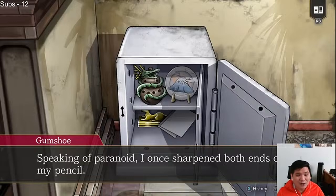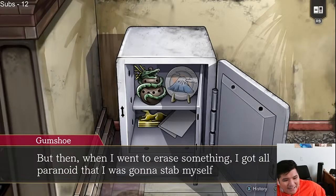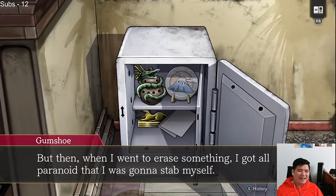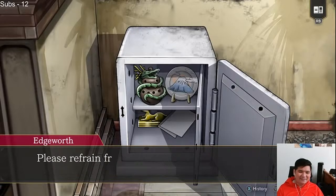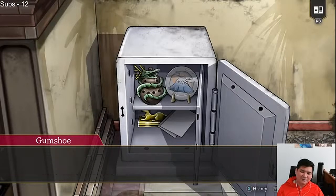Speaking of paranoid, I once sharpened both ends of my pencil. But then when I went to erase something, I got all paranoid that I was gonna stab myself. Please refrain from telling your own unrelated stories while on duty. Yes, sir.